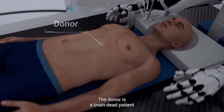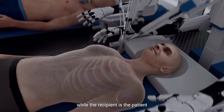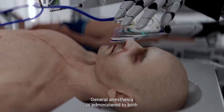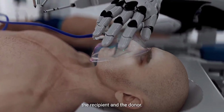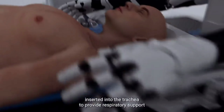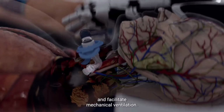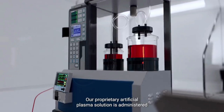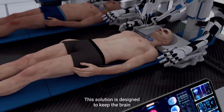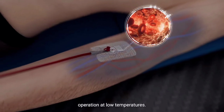The donor is a brain-dead patient who has a functional body with vital organs in good condition, while the recipient is the patient whose head will be transplanted onto the new body. General anesthesia is administered to both the recipient and the donor. Both patients undergo tracheotomy, with a tube inserted into the trachea to provide respiratory support and facilitate mechanical ventilation. Our proprietary artificial plasma solution is administered to both the recipient and the donor.